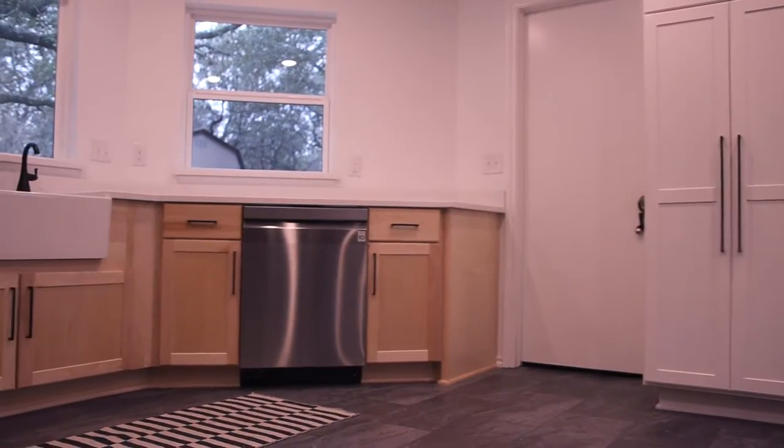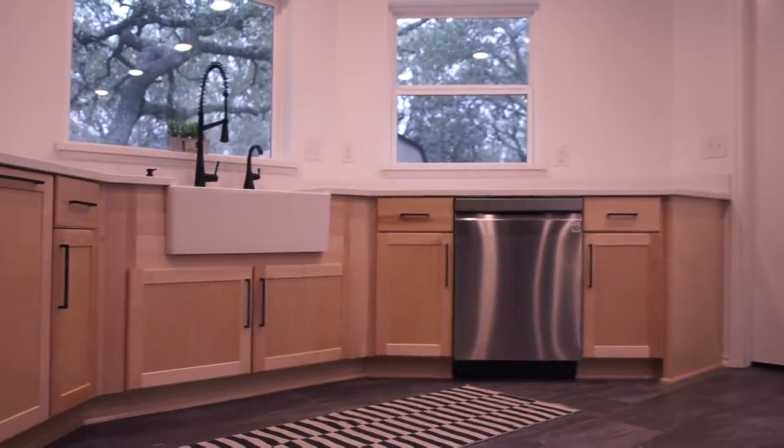What's your favorite part? Oh my goodness. For me, it's the sink and the windows. Yeah. The sink and the windows, the black splash, the countertops. No, pretty much all of it. I know. The layout change? Yes. And I know we had talked about having a purchasing kind of a rolling.